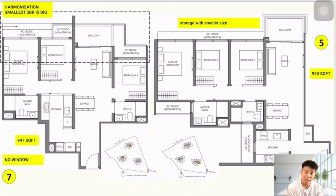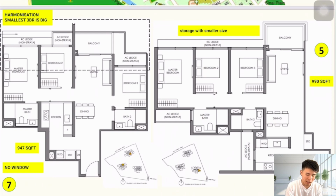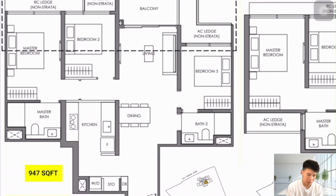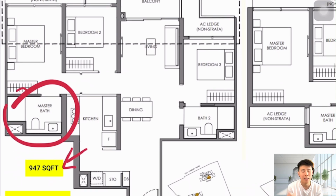This is a harmonization project. So whatever square feet you see here is the livable space. They never include the AC strata size. Okay, so why I put this as rank number 7, you have to take note. The master bathroom here actually doesn't have a window. So I think this is something that I already don't like. And also the kitchen, they also don't have external windows. So I think this is something that you really have to take note.